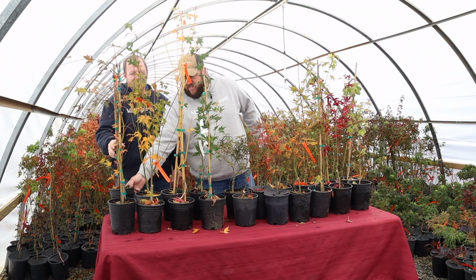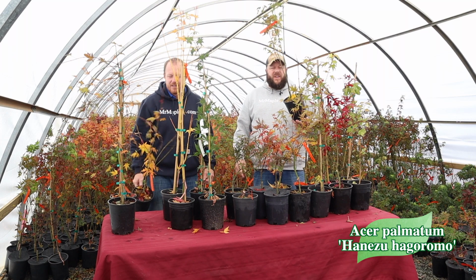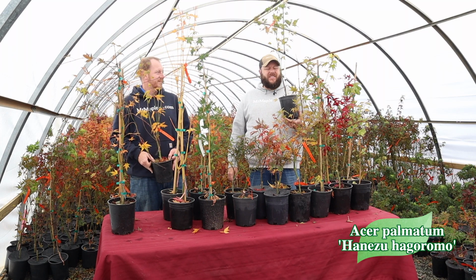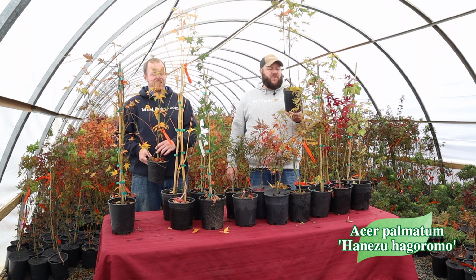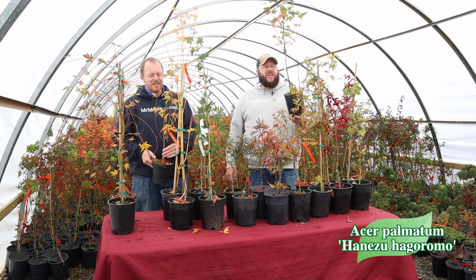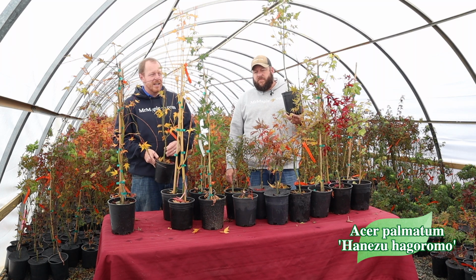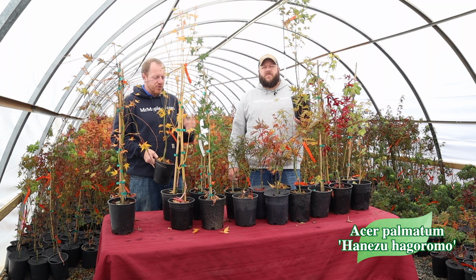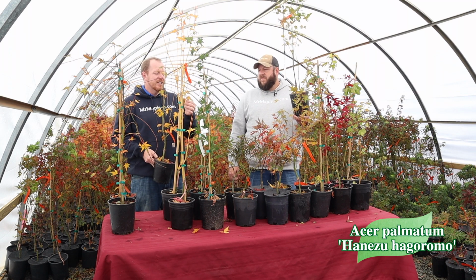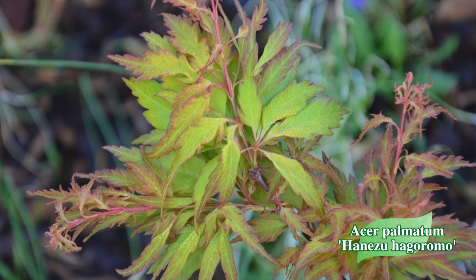So next up here on the table, we've got Hanezu Hagoromo. Another fan favorite, bringing them back. Great sizes on these. This is that Acer palmatum Hanezu, sometimes referred to as orange Hagoromo or Hanezu Hagoromo. Yeah, in the springtime, this thing can really leaf out with some really nice orange colors. It's that sessilifolium type, that angel feather leaf structure. I love this plant because it's so unique, so different. Each of the leaves are so divided back so much they look like individual leaves.